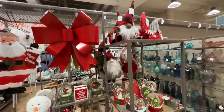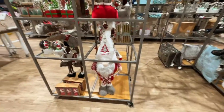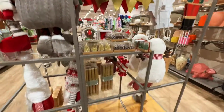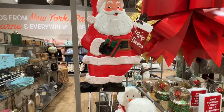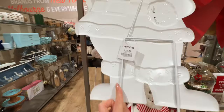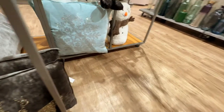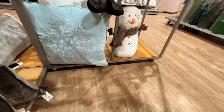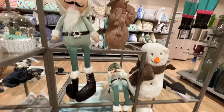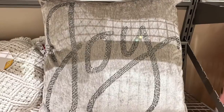And if red screams Christmas to you, then you'll be pleased to see all these red decor items. I personally love these gold bows, which also come in red. And these garden Santa stakes are priced at only $20. So easy to just use in your garden to decorate for Christmas. Cushions are a super easy way of adding Christmas to your home decor, and TK Maxx has you covered. There's so much variety, from dark cushions with sparkly reindeer to pale frozen themed ones, more red feature cushions, or even more understated neutral ones.